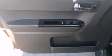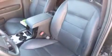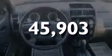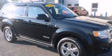The following features are also included: a low tire pressure indicator, a power driver's seat, cruise control, a 6-speaker audio system, leather seats, side curtain airbags, rear seat child-proof door locks, air conditioning, an auto-dimming rearview mirror, and this vehicle has fewer than 46,000 miles on the odometer. Please call us today for more information on this great vehicle.